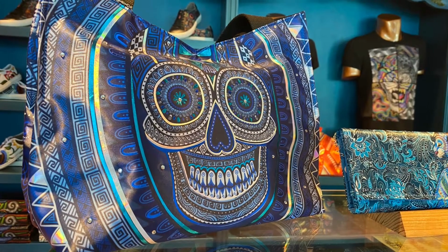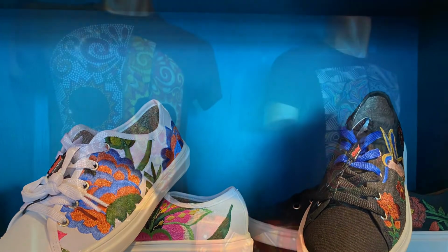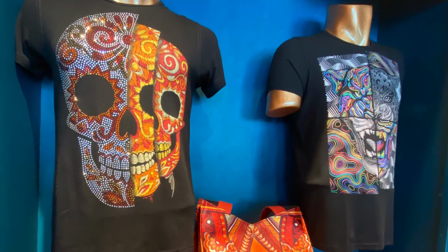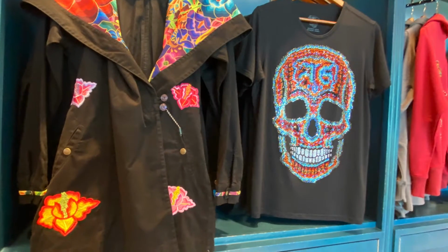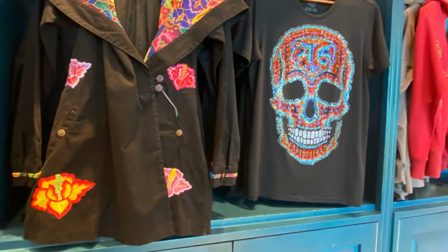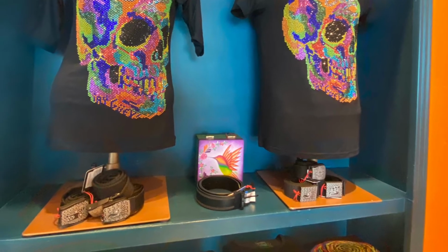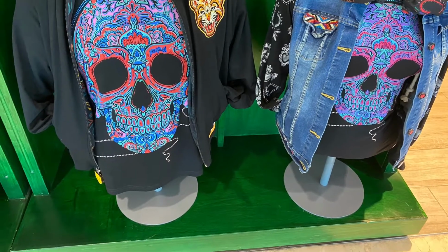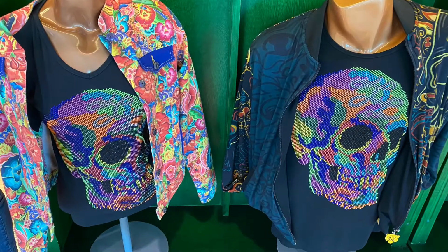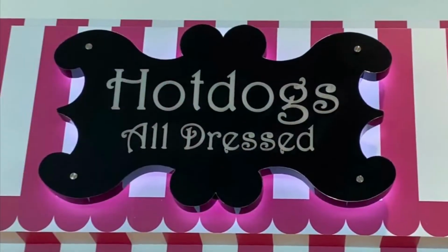This next shop was also impeccably accessorized on all of their displays. I love those vibrant colors, and these accessories are just things that you cannot simply find anywhere else. The skull designs that they have in this shop certainly represent the happiness of the Day of the Dead holiday of the Mexican and Latin American people, and they look great. I really like how the jean jackets look with these skull design t-shirts, and the colors again are vibrant.